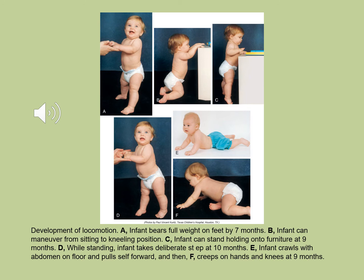Even in picture E, you can see they're pushing up with their arms and getting into maybe starting to crawl, getting into that crawling position. And then, like picture F, we're starting to do more creeping and crawling on our hands and knees versus our belly still touching the floor. So, fill in your blanks on that gross motor development that's continued.